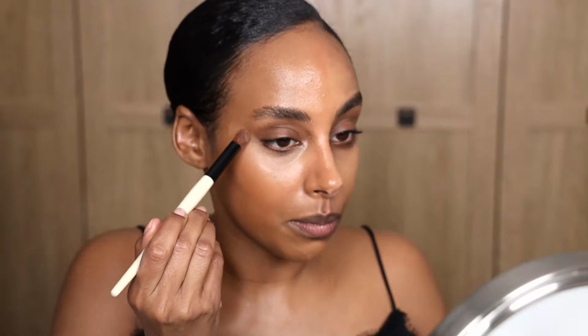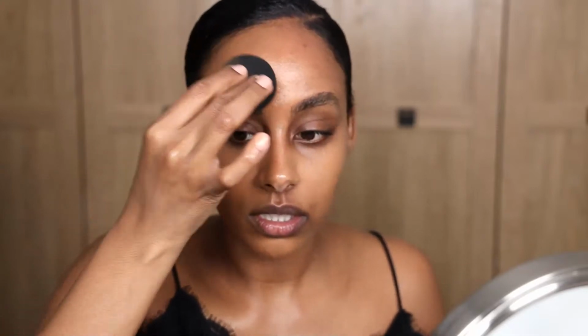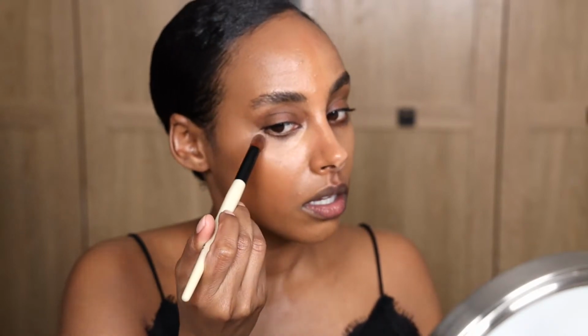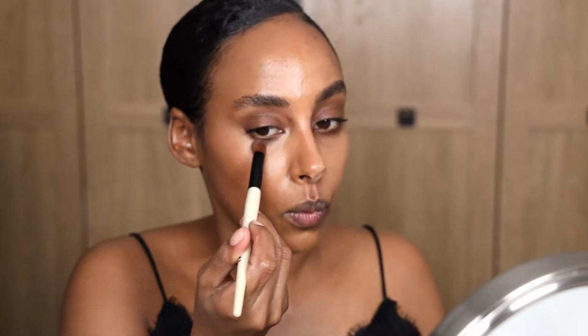So we're going to keep applying. And then I'm going to take a quick moment and take a sponge and just press underneath the eye here. We're going to pat onto the skin, and this is just going to make sure everything appears a little bit more seamless. I'm going to add a little bit more concealer because I really want there to be a huge difference from one side to the other. Okay. I'm going to take a little bit more down the side of the under eye and just keep working this back and forth.